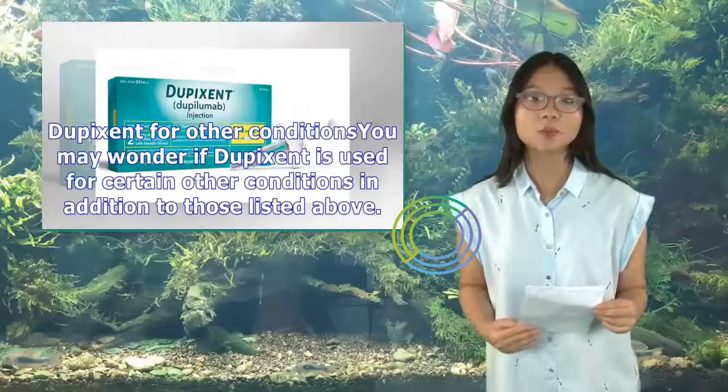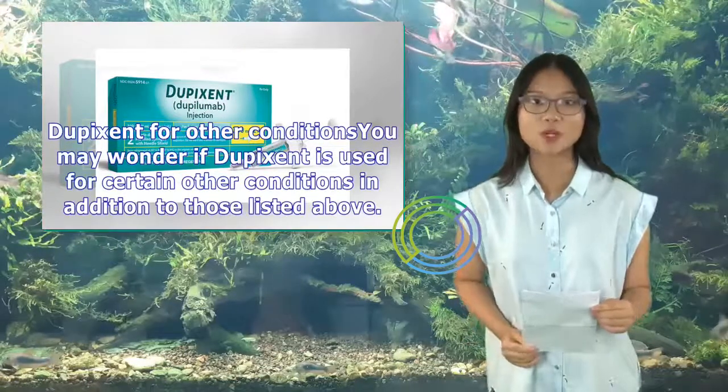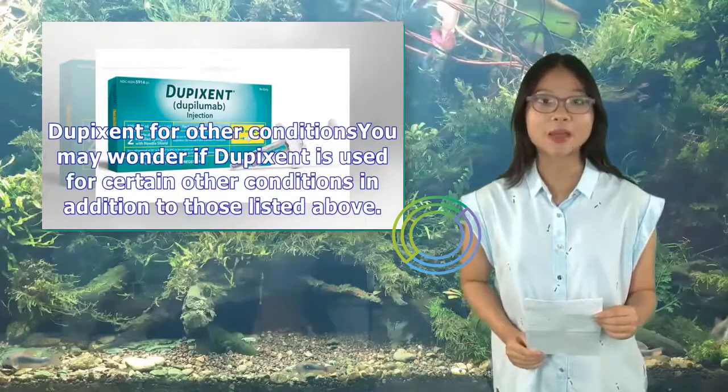Dupixent for other conditions. You may wonder if Dupixent is used for certain other conditions in addition to those listed above.